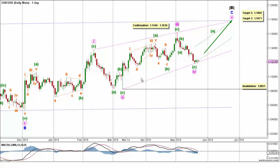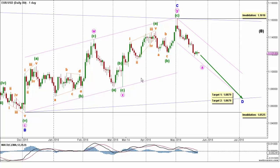Now moving over to our alternate count, which sees that black wave B is actually forming a contracting triangle labeled blue waves A, B, C, D, and E, where within it blue wave C formed a double zigzag labeled pink waves W, X, and Y, and this count expects the euro to be moving towards the downside in blue wave D, which is most likely forming a zigzag labeled pink waves A, B, and C. At 1.0879, blue wave D would reach 61.8% the length of blue wave B, and then at 1.0679 it would reach 78.6% of its length.